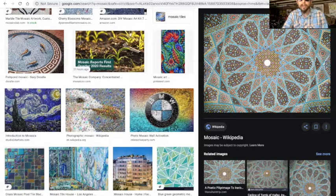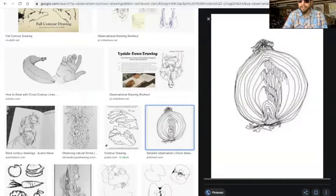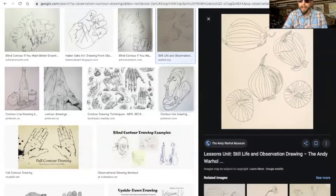Here's an observation drawing of some stuff that they found. We're gonna create an observation drawing. And again, y'all are gonna try your best. There's an onion. You're gonna create an observation drawing, and then you're gonna start filling in this negative space right here.